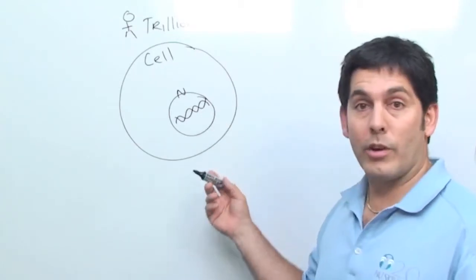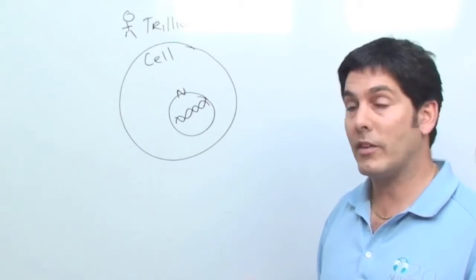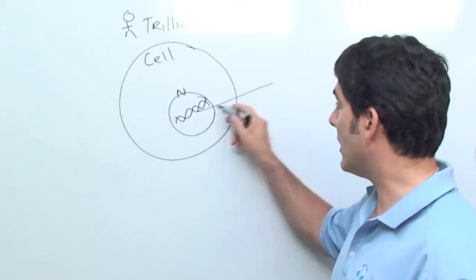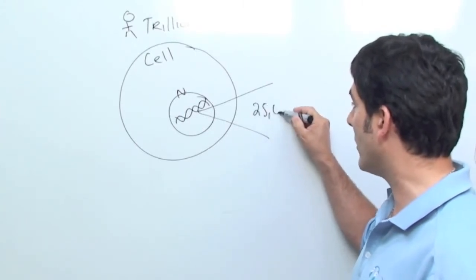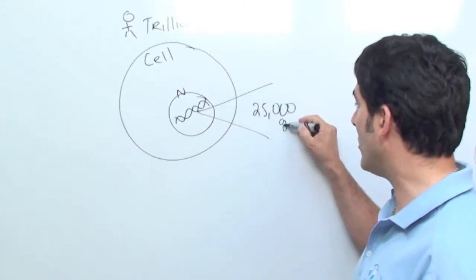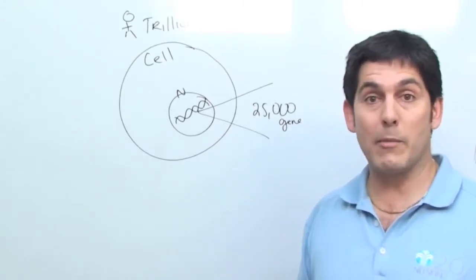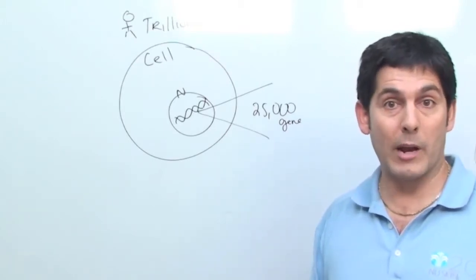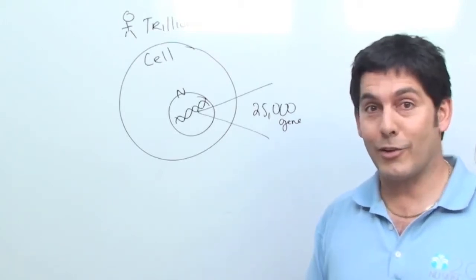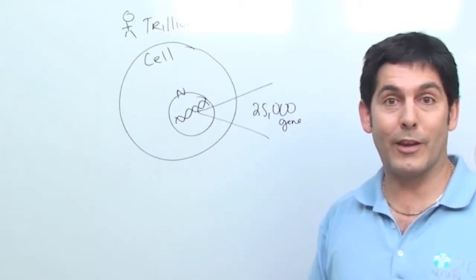Now, over the last 30, 40 years, scientists have decoded the human genome, and they have discovered that the human DNA is made up of approximately 25,000 genes. And those genes make you, you, and they make me, me. Everything that's unique about you and I comes from our genes, and we inherit those from our parents, our grandparents, our great-grandparents. In fact, you are the sum total of your gene pool for the last thousands and thousands of years.